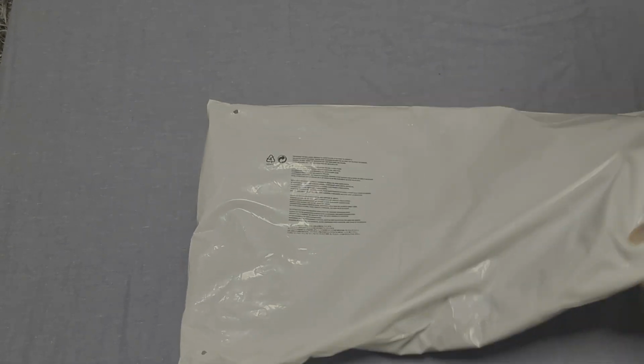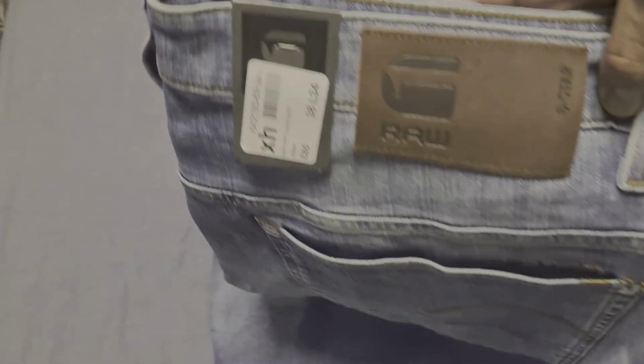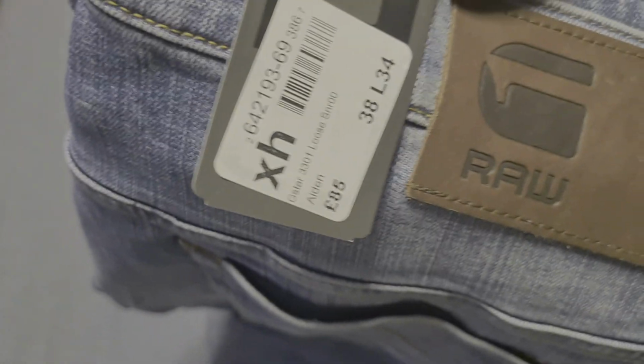I like that it's coming in another bag. I also have to say, the reason I get a bigger pair of jeans is because I get them tapered and fitted to my size, so I get them tailored. Plus, this is £1. Look, it's a pair of G-Star jeans, 38, 34. Aiden G-Star loose, 3301 loose. Guys, £1.